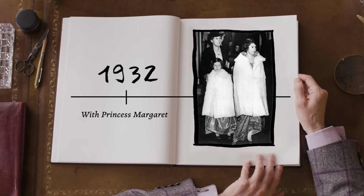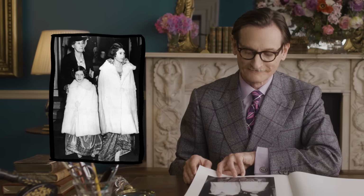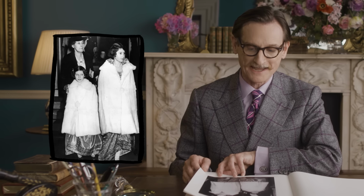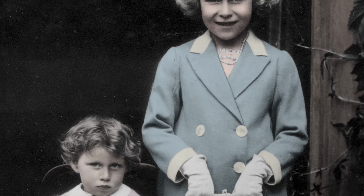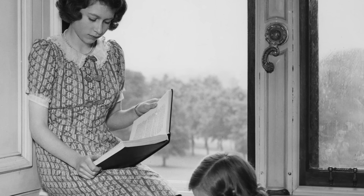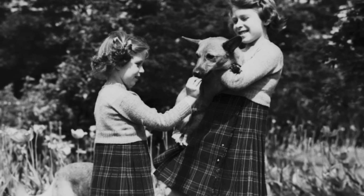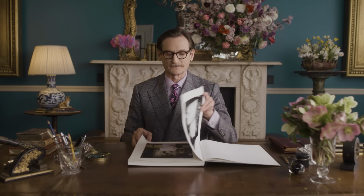Here she is with her younger sister, Princess Margaret, of course. Princesses Elizabeth and Margaret are wearing glittering gold tissue fancy dress here, but in everyday life they were dressed in identical clothes. That was the fashion in upper class circles at that point. They would have these sprigged Liberty print dresses and stiff little coats, and in Scotland they'd wear kilts with a sort of twin set that picked out the brightest colour in the tartan of the kilts.